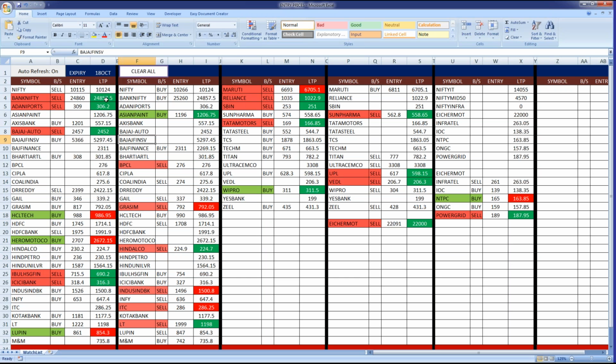Bank Nifty sell has triggered. So the target will be 24,780. That's the first target.